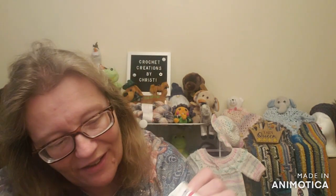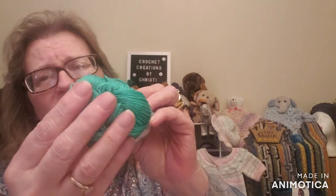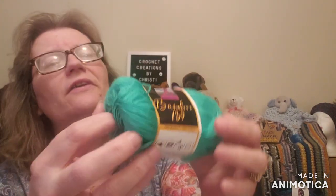Okay, what else did I get in here? I got a skein of this one. This is a two. Oh my gosh, that's just as soft and silky as the other one.